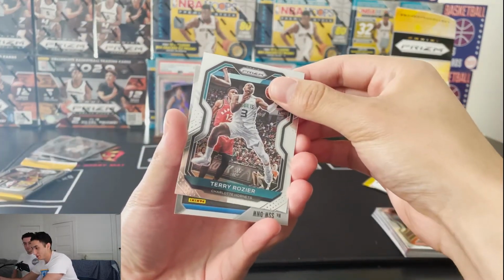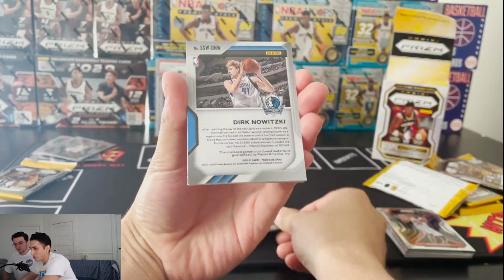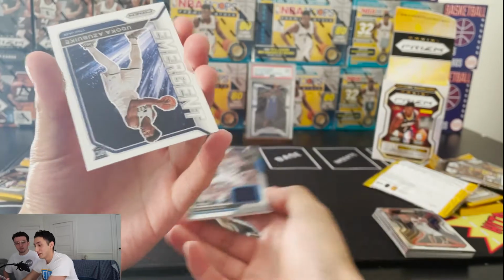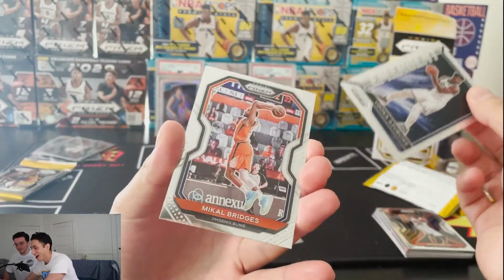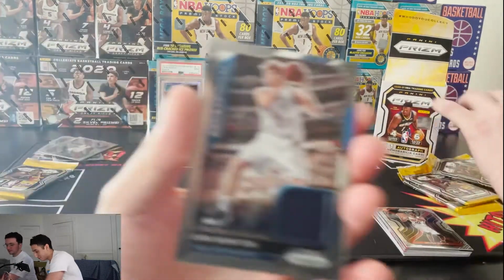Terry Rozier. Oh, it's an auto. Dirk? Oh, no, I don't think it's an auto. Dirk Nowitzki. It'd be hilarious if it was an auto. I know, right? And like, no autos ever. There aren't, really. Ah, Mikhail, probably going to be number one. Hate him. What's cool? Fans. Oh yeah, cool Dirk patch. Cool Dirk patch. One last pack.